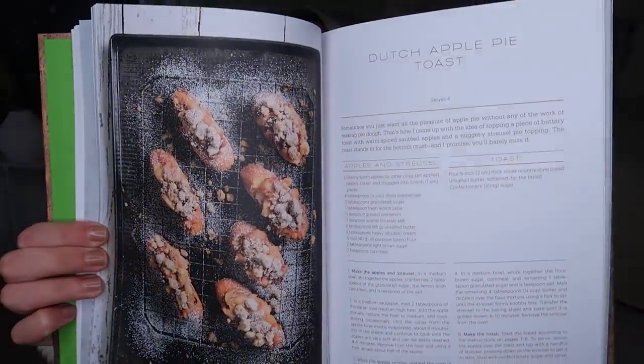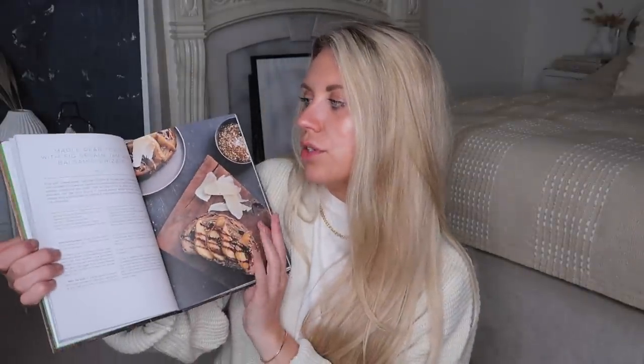Oh god, this one, I think this one's gonna be my favorite. I definitely want to recreate this. Dutch apple pie toast, yes. Maple pear toast with fig sesame jam and balsamic drizzle. I mean, this makes me very happy. So RRP of this is £14.95, and I picked this one up on Amazon for £11. So not much of a saving, but I mean, you get a few pounds off.